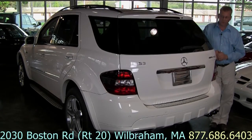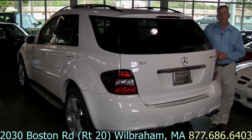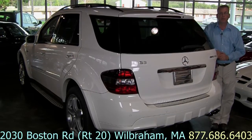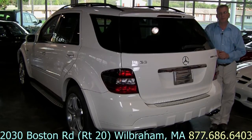So if you'd like to take a closer look at this beautiful Arctic White 2007 ML63, the AMG model, I'd invite you to come visit us. We're right on Boston Road. That's Route 20 in Wilbraham, Massachusetts. Or if you like, please give us a call toll-free at the number on the bottom of the screen.